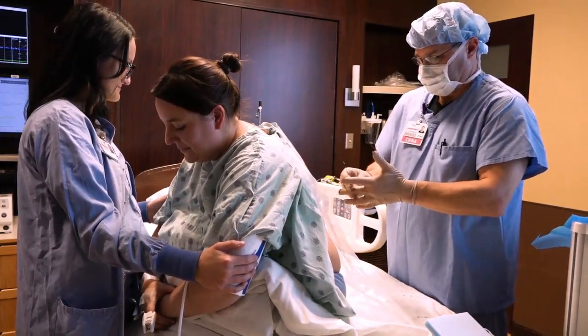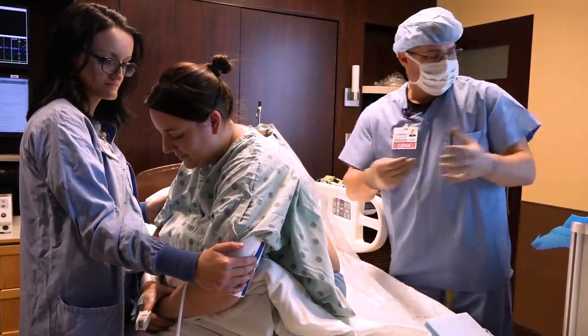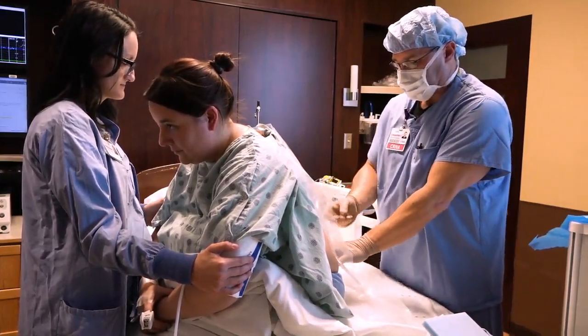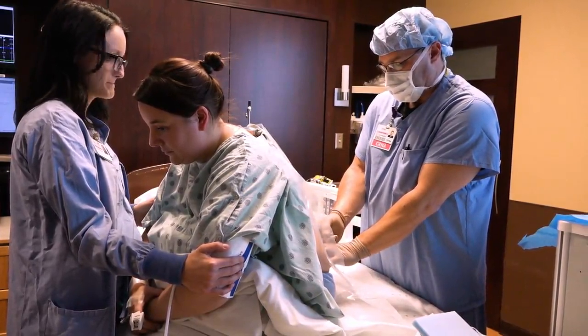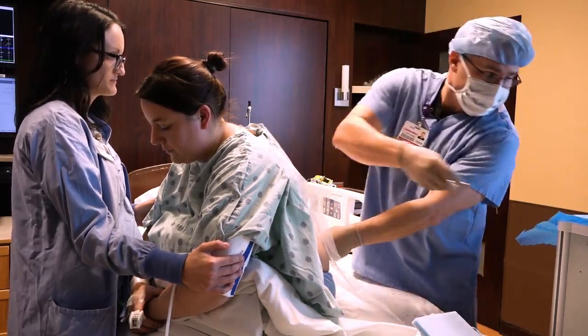Although it usually only takes a few minutes to place the epidural, finding the right spot can take longer, depending on the individual patient's anatomy and size. Okay, go ahead. All right, now you're going to feel some pressure. It should feel like it's in the middle of your back. If it doesn't feel like it's in the middle or anything hurts, let me know. Okay. This part should take about 2 minutes. All right, actually we're in that spot.